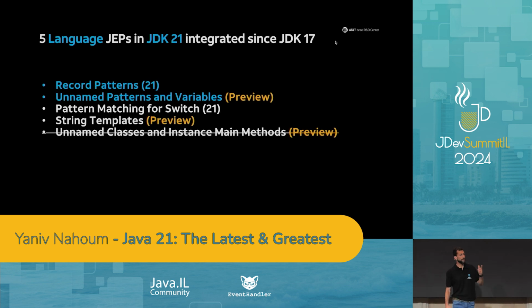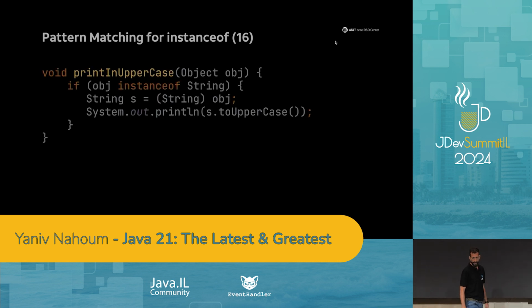Great, so we're going to start with record patterns, and we're going to just touch upon unnamed patterns as well. So let's go. I'd like to remind you of a nice feature that we got in Java 16. Most of us used it first in Java 17, the LTS version. And let's take a look at this method, printInUppercase. I'm sure this is very familiar to a lot of you.